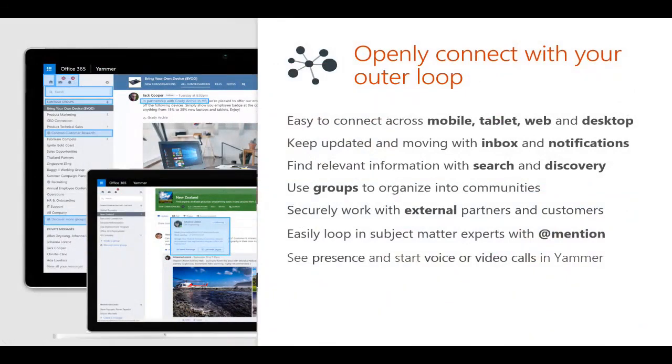As Brent mentioned earlier, engaging the outer loop is really key, right? Yammer, our enterprise social product, allows organizations to connect employees across the org chart, across departments, or even across geographies, and to come together in a number of different experiences, mobile or tablet or web or desktop, and stay engaged with the rest of the organization, to find information, to find experts, to have people self-organize or come together in groups or communities that make sense within the organization, or potentially even to securely collaborate with outside parties, right?